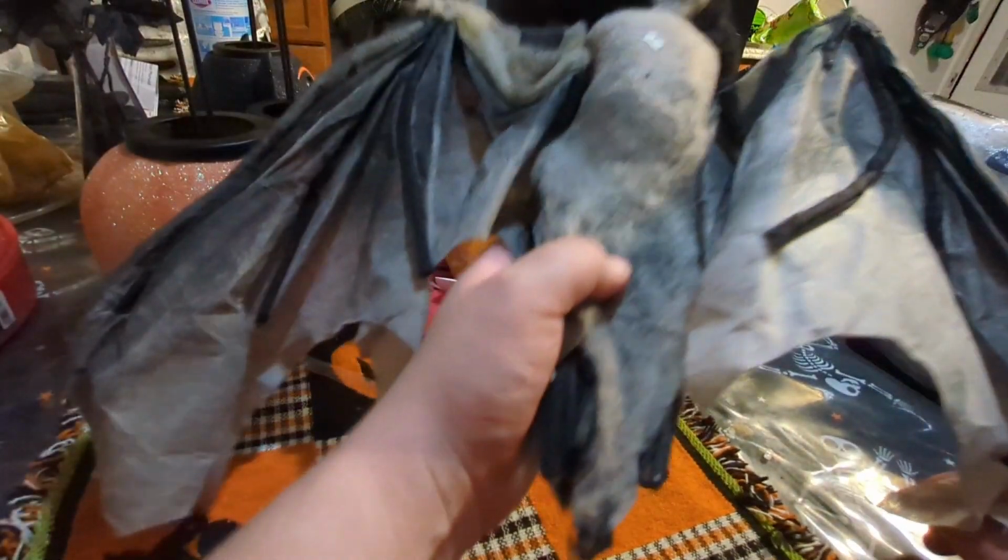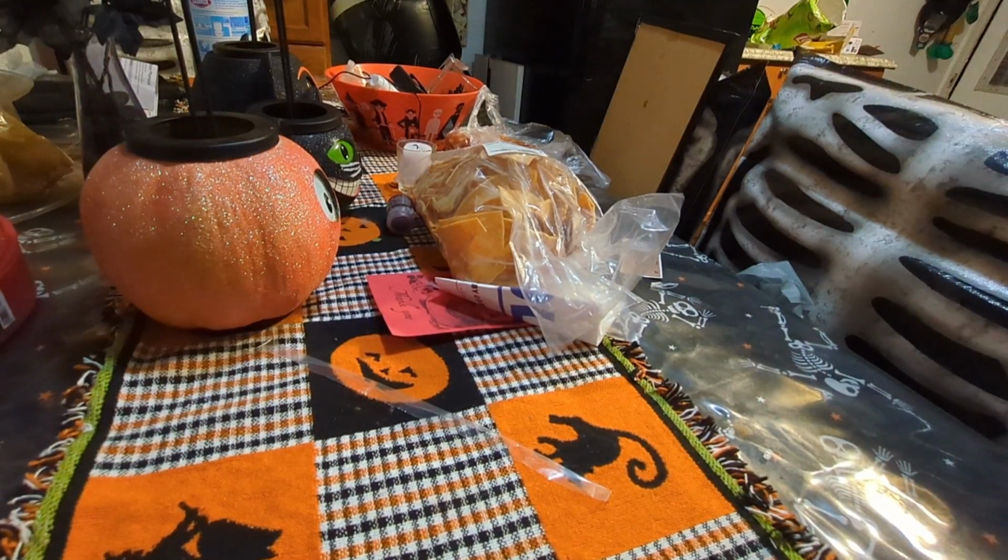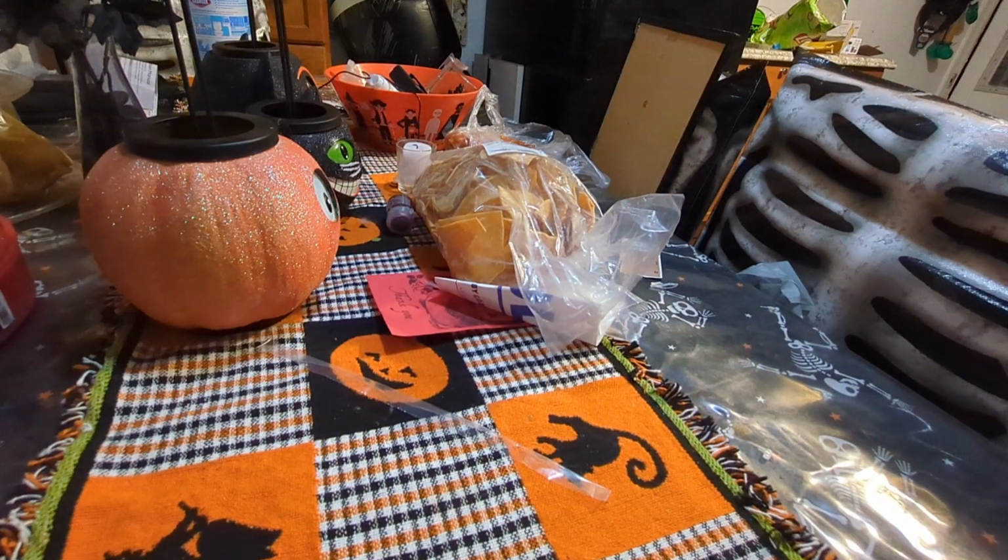And I think this was about four something. It was like $4 and some change, with some taxes probably like $5. But yeah, I thought this guy was really cool. He's definitely gonna go hanging on my ceiling. So, put that guy off to the side.